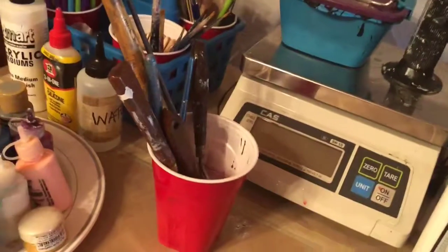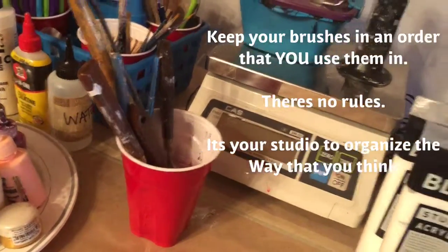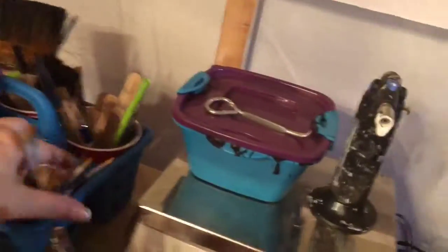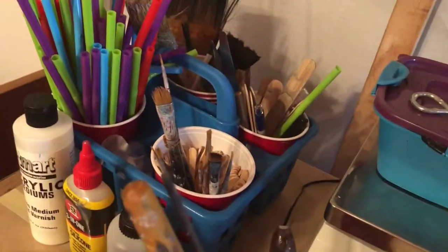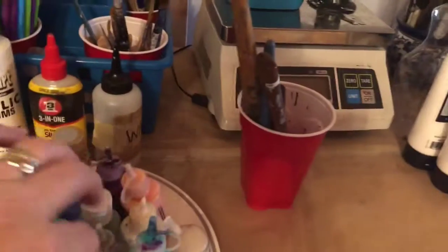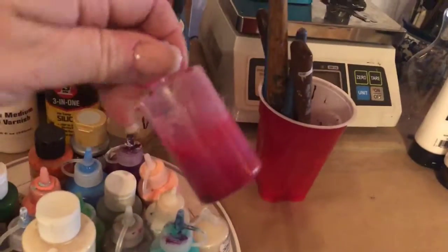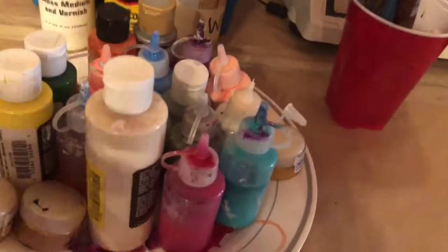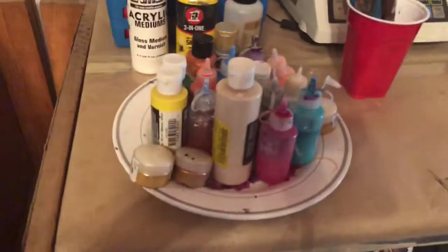I just did some painting last night, so I have some brushes and water. I like everything in a place where I can say, I know where these brushes are. I know where these smaller specific brushes are. I know where my acrylic mediums are. These little bottles of mediums are acrylics, but they also have Floetrol or something in them to keep them easy to move around.